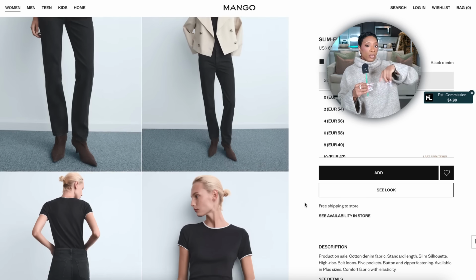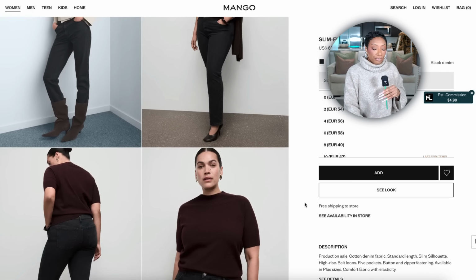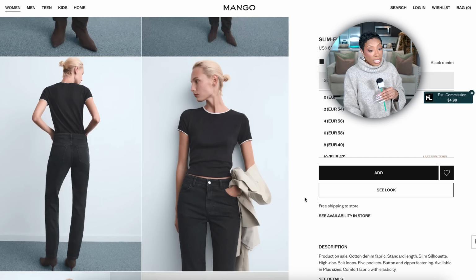Then I found this pair, which is a darker gray, kind of more in line with what we see in the inspiration photograph. These are at Mango, and these are on sale. I was getting ready to say super sale because they were $70. Now they're $35. So these are 50% off, and they are called the Slim Fit High Waist Jeans, in sizes 0 to size 22. Oh, but they only have them available in size 0 to size 12. Okay, so the other sizes are sold out.